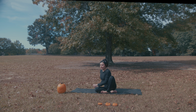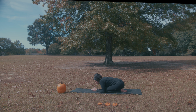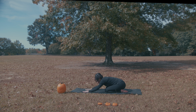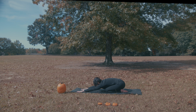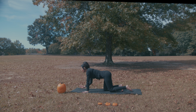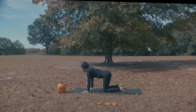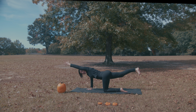So we're going to travel to a pumpkin patch today. Let's start out as a tiny pumpkin seed, really, really small. And let's imagine we have lots of sunlight and lots of rain. And let's start growing our sprouts. Take a big breath in, big breath out. And now let's start growing our pumpkin vines. Reach your right arm forward, left leg back. Big breath in. Big breath out. And switch sides. Left arm forward, right leg back. Big breath in. Big breath out.